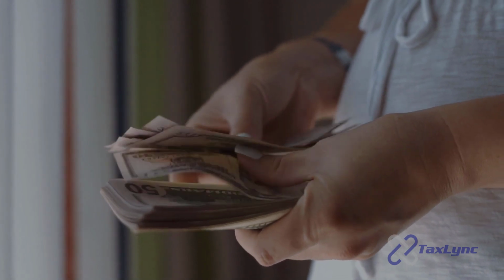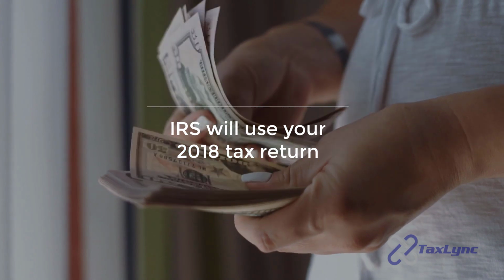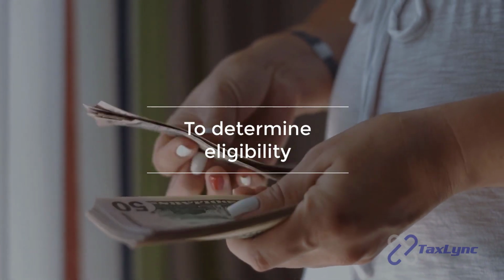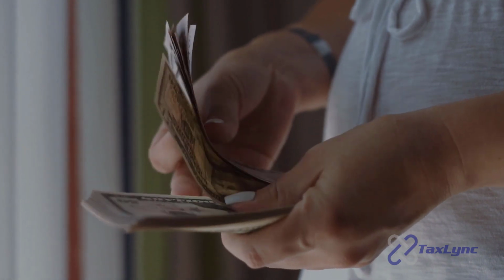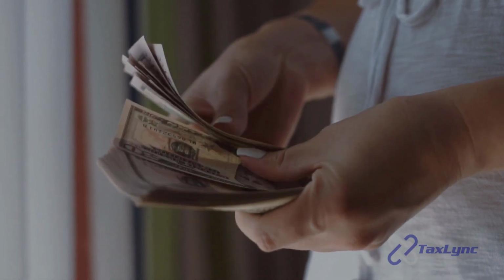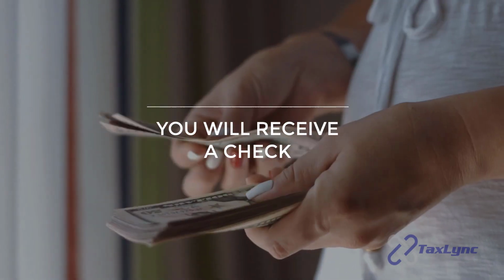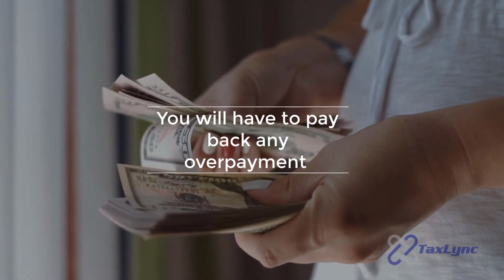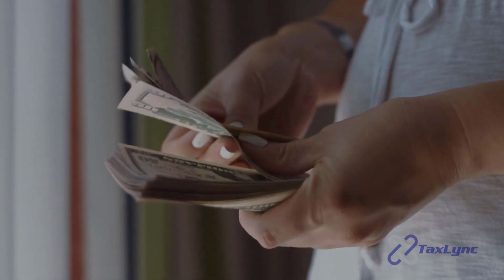Now, if you don't file your 2019 tax return in time, the IRS will use your 2018 tax return to determine your eligibility. Now, let's say you qualified for the stimulus check based on your 2018 tax return, but not your current unfiled 2019 return. You will receive a check regardless, but you will be required to pay this money back. Depending on how many children you have, this could be thousands of dollars you'd be required to pay back.